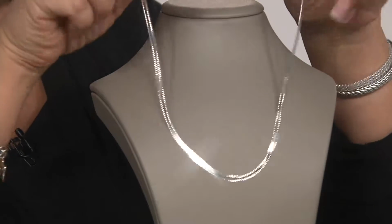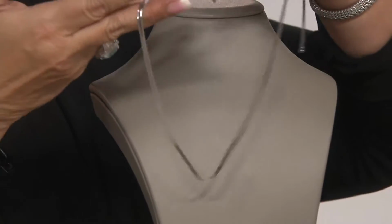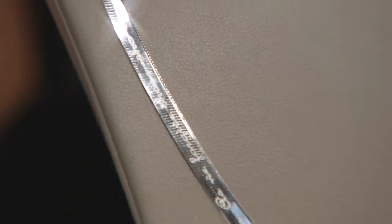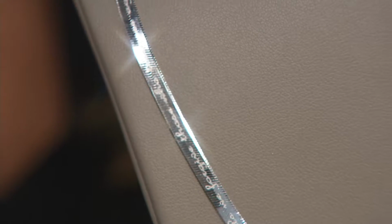On one side, you have that gorgeous high polish herringbone, which you would typically expect. Look at that mirror glass icy lake finish. It's breathtaking. On the other side, though, you ready for this? Oh my gosh, it's the entire Lord's Prayer. Look at it. I'll try to get the shine off so you can read it, but it is the entire Lord's Prayer that goes all the way around it on the flip side.